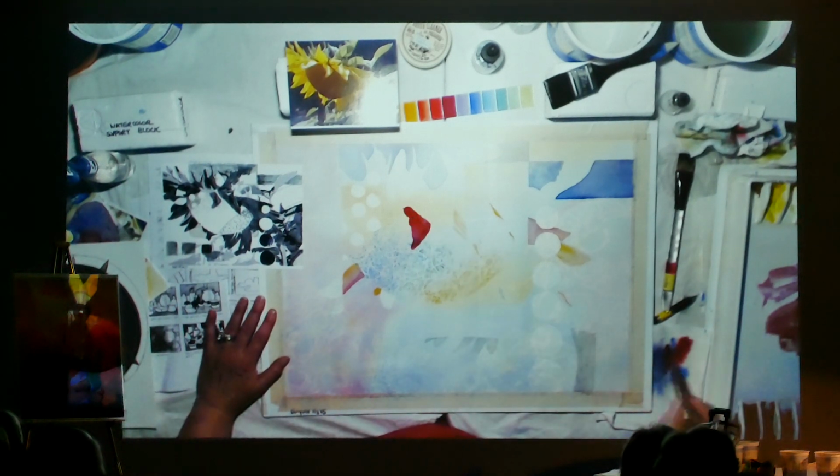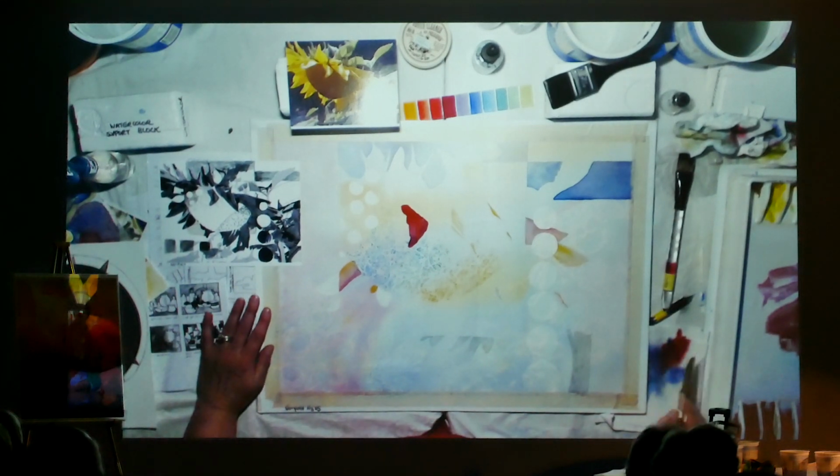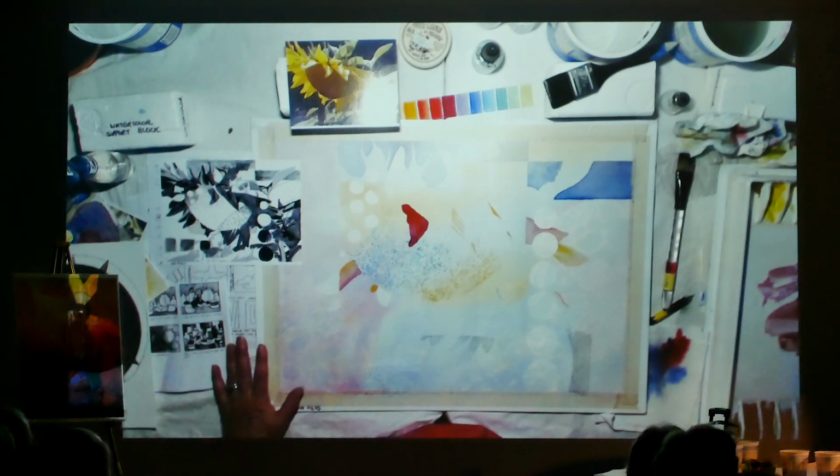And if it's puddling, I just pick it up with a thirsty brush. That's patting it dry, and then it makes it thirsty. So, one very bright petal.